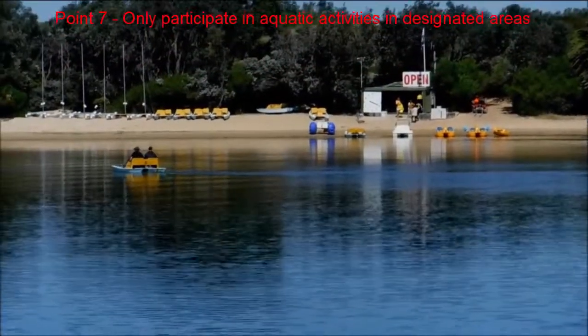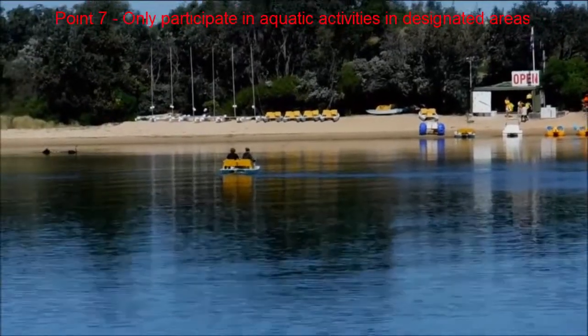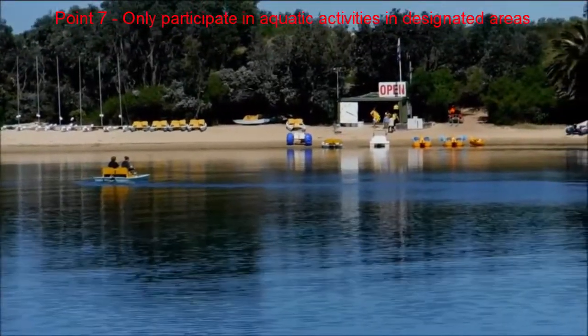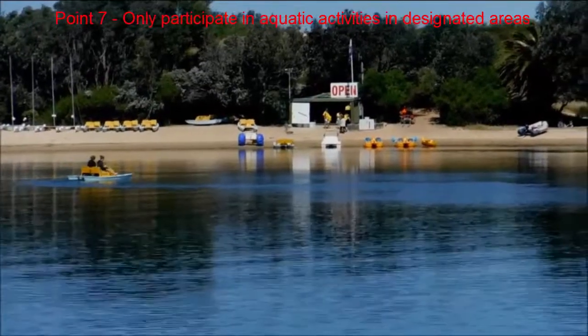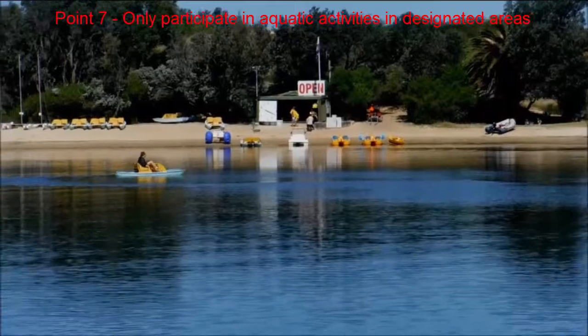Point 7. Only participate in aquatic activities in designated areas. This way you can be seen from potential dangers and hazards.